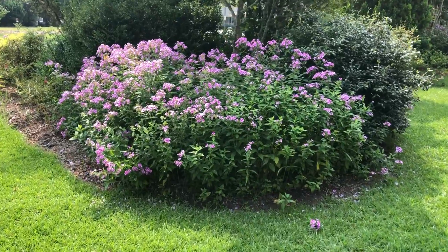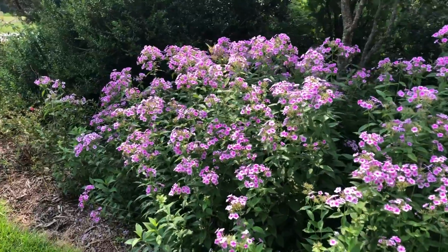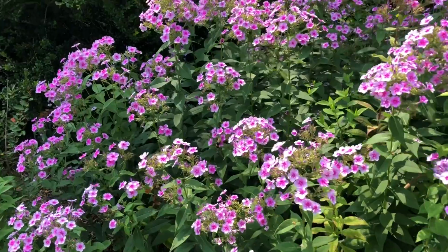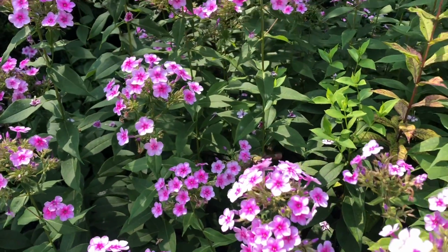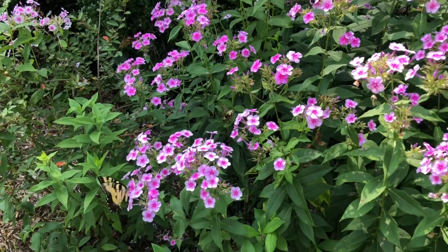Butterflies, bees, moths, you name it. They've been hanging out here. What I really love are the little hummingbird moths. And they happen to love our native flowering garden phlox.